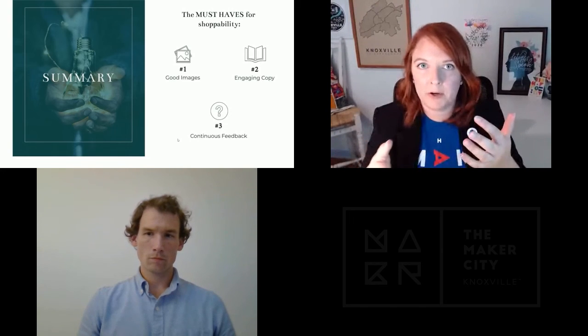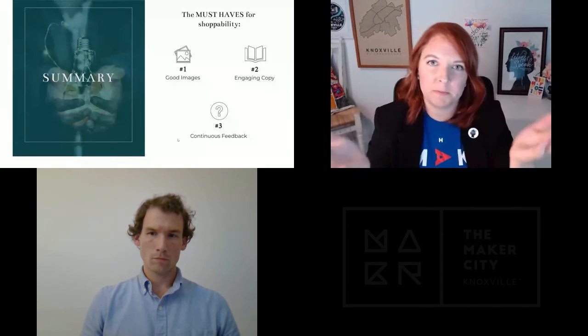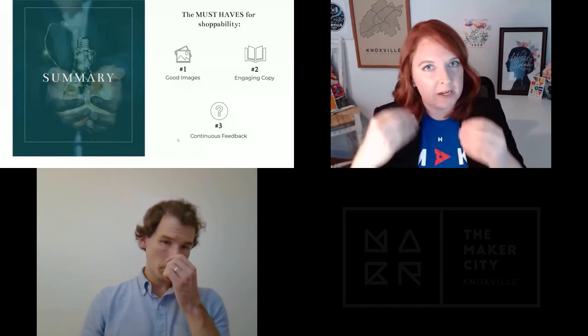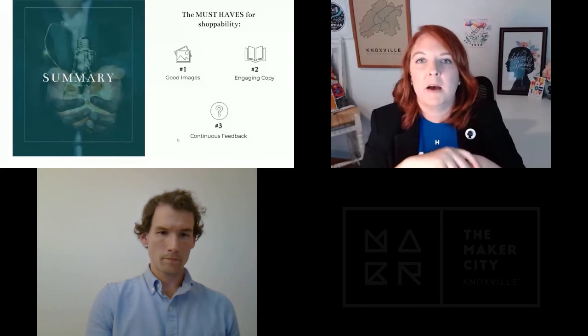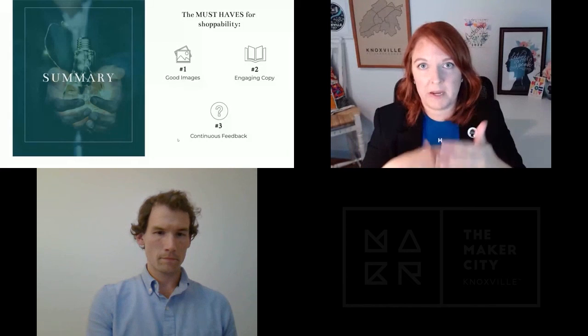So those are all barriers that would make someone possibly say, I'll put it in my cart, but more than likely they're not going to come back to it. And it removes that barrier of, I know exactly what I'm buying, exactly what to be expecting. I am good to go. I'm going to go ahead and buy this. And lastly, building into your process that continuous feedback loop.